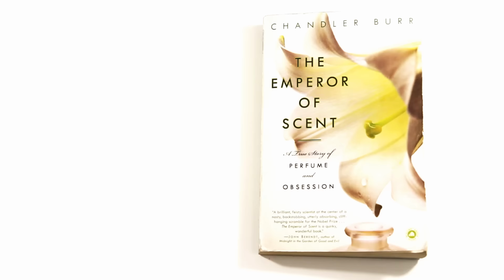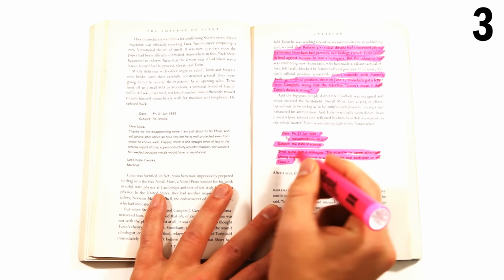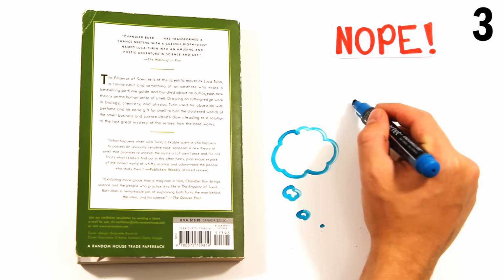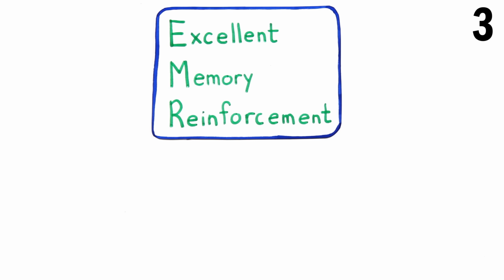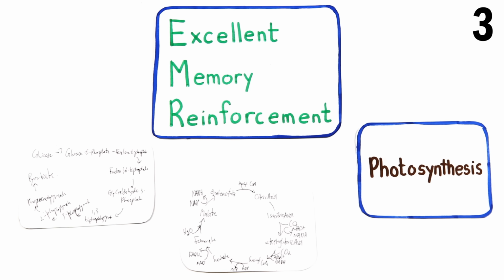And while many of us spend hours passively rereading our notes or highlighting a textbook, studies have shown this to be ineffective. It doesn't improve your understanding of topics, nor does it link key concepts together. It can even be detrimental as it draws your attention to less important information. Flashcards, on the other hand, are proven to be excellent memory reinforcement tools, whether during your scheduled study times or during off times like a bus ride home.